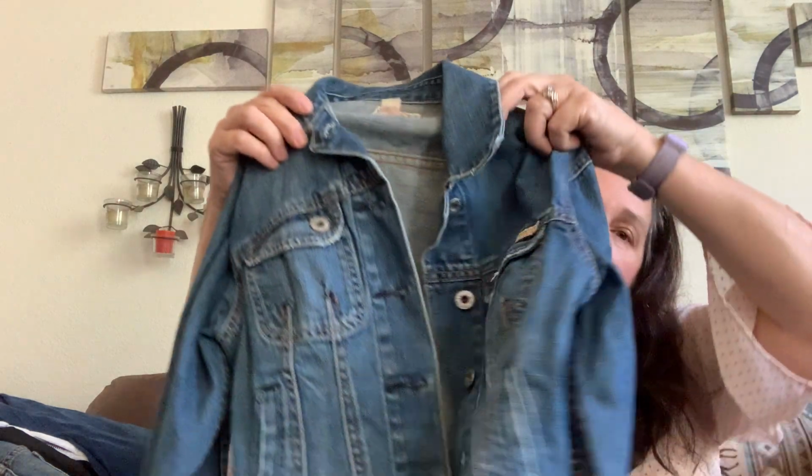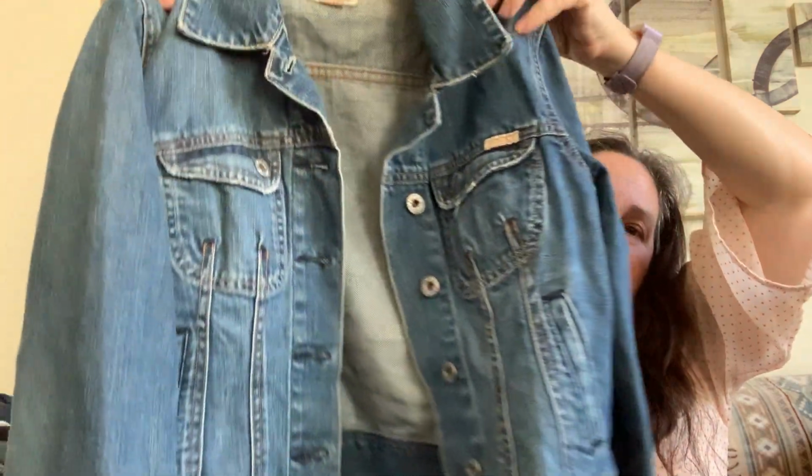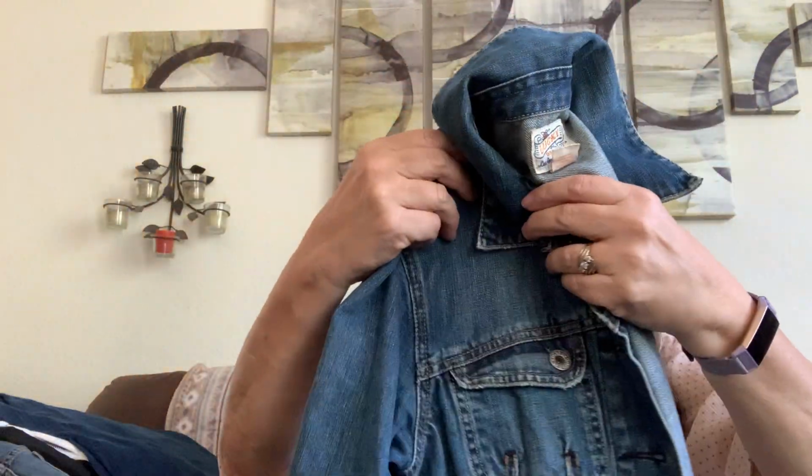And then this, I'm not sure on this one if I'm going to sell it or if I'm going to keep it for my daughter, because she really liked it and wanted it, so I'll probably end up giving it to her, but this is a Lucky blue jean jacket, size small. Again, kind of a shorter crop type of jacket, but I will, thinking about it, probably end up giving it to her, but I thought I'd show it to you guys.